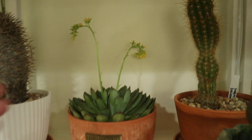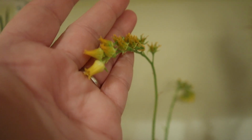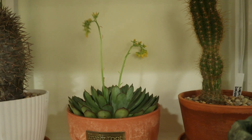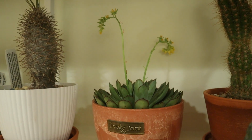It's so cute. The flowers are adorable. They're so tiny. They smell like nothing, but they're so cute. Look at how beautiful. It's just nice to see a little bit of floral growth when it feels like it's the middle of winter here. It really is. There's snow on the ground.